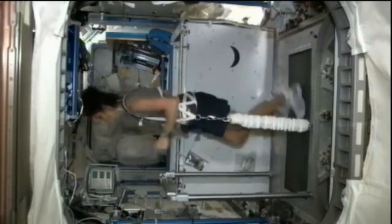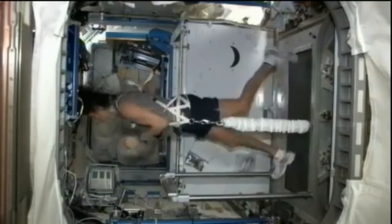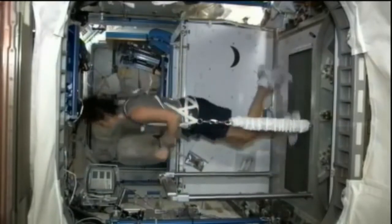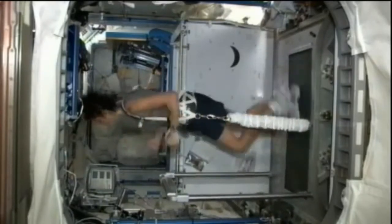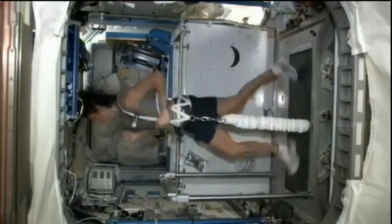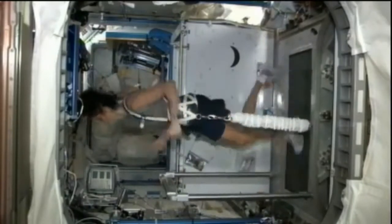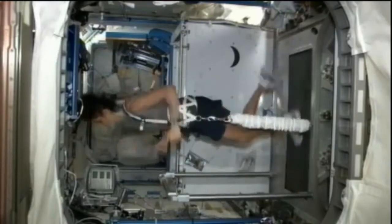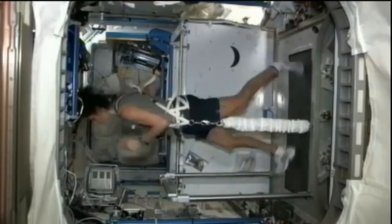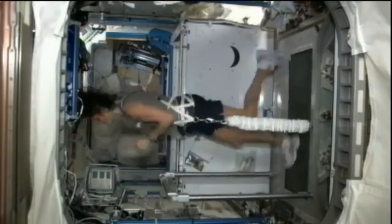Again, she used the advanced resistive exercise device to simulate the swim portion, then moved on to the cycle, and is now using the treadmill. These are the three pieces of exercise equipment on board the International Space Station that help to keep astronauts fit and eliminate the negative effects on their bodies while staying on station in the microgravity environment of space.